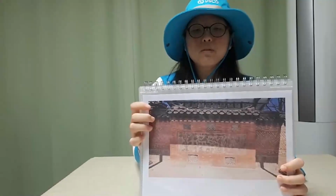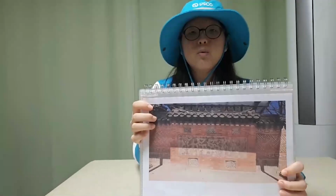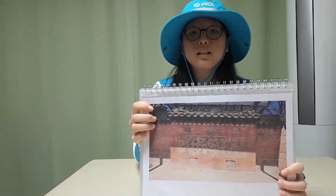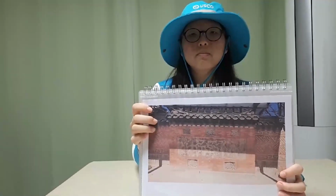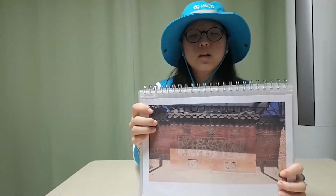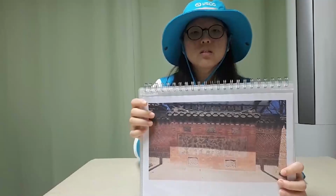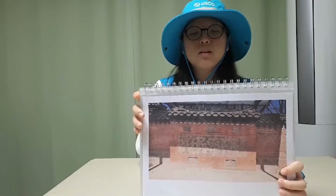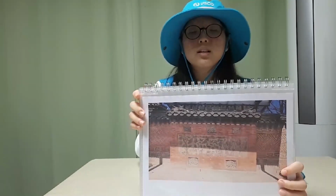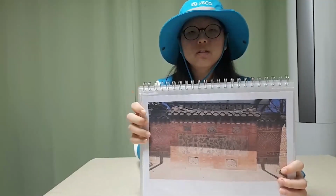This is a beautiful chimney. This chimney seems to be one chimney, but it has 10 vents on its top. And this chimney is decorated with the 10 symbols of longevity. The 10 symbols of longevity are the sun, moon, clouds, rocks, pine trees and so on.